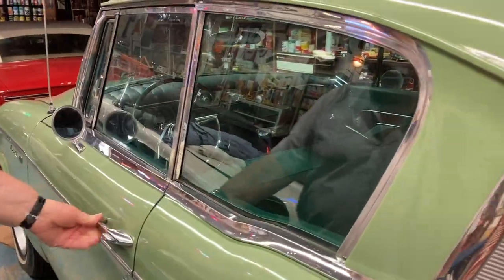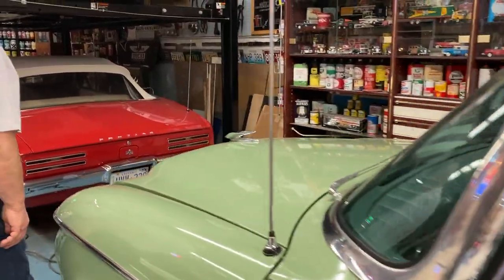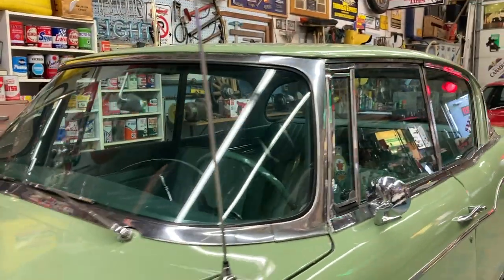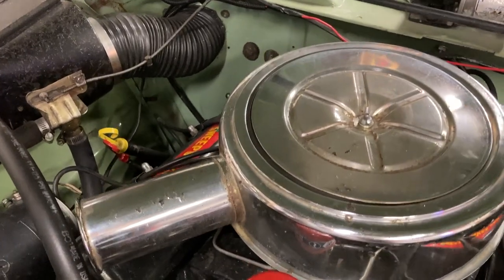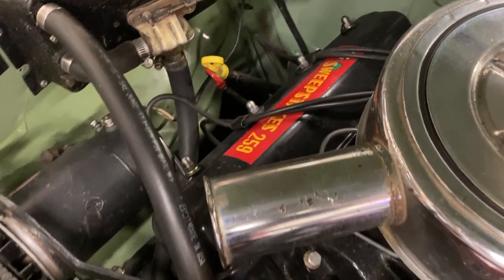259. You know what this reminds me of? The Humber Scepter, back in the UK. Yes, it has a similar body style to this. And I used to love that car. Oh, wow, a V8 in this bad boy. 259. My God.